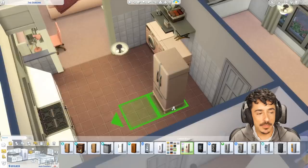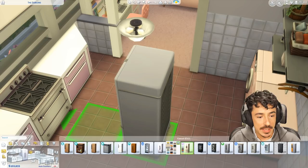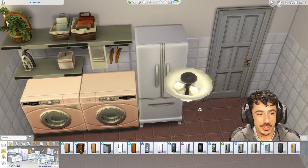No, in fact, I'm going to use this, but I'm going to just use it in a normal color, just because the oven's in the normal color. Well, not normal, but you know what I mean. As appliances go, that kind of vibe.